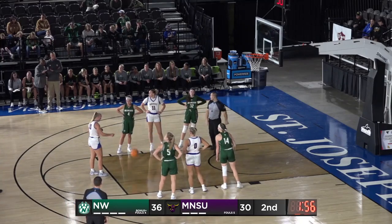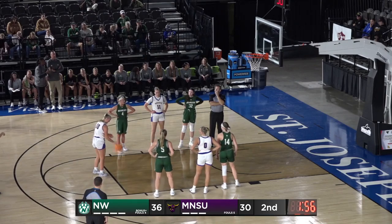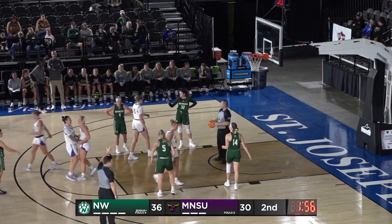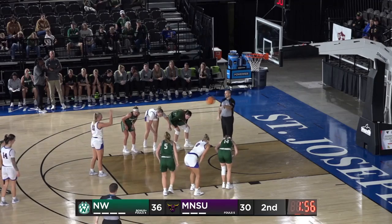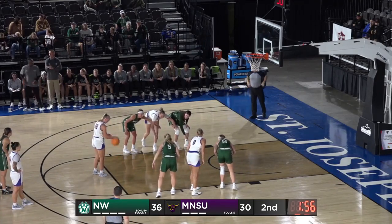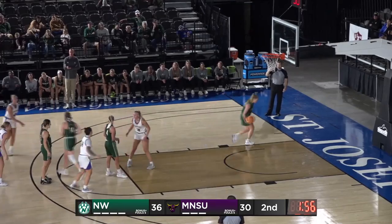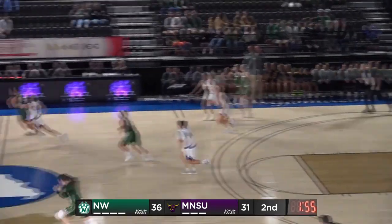The freshman Ryan Holmgren steps to the free throw line. 4 of 6 at the line against Emporia State last night. High arcing free throw, hits the front of the rim, bounds off. Still a 6-point Northwest lead, as Minnesota State 5 of 8 as a team at the free throw line. One more coming for Holmgren. And she's able to knock that one down. First point of the day for the native of St. Peter, Minnesota.